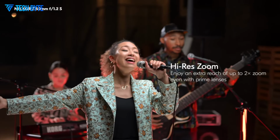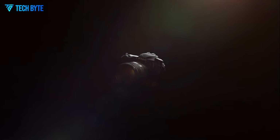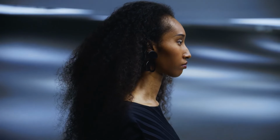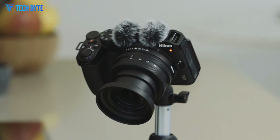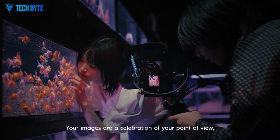Retailing at $1,699, the same price as the X-T5, the X-E5 forces an interesting decision. Go for the more classically styled but functionally similar X-E5, or stick with the X-T5's tried-and-true design. That choice will likely come down to whether you prioritize style and compactness or a more traditional DSLR-style grip and control layout.